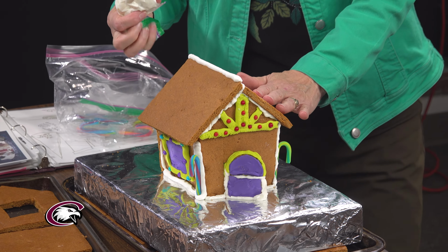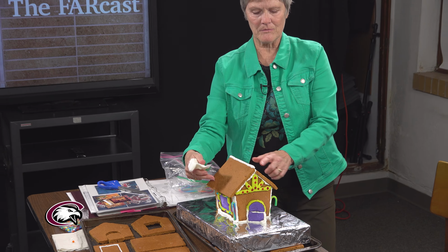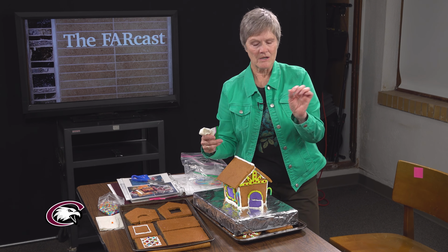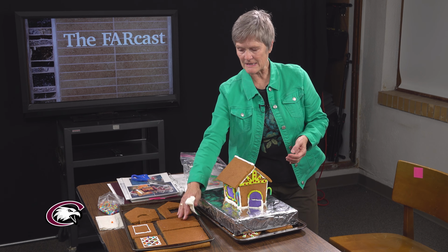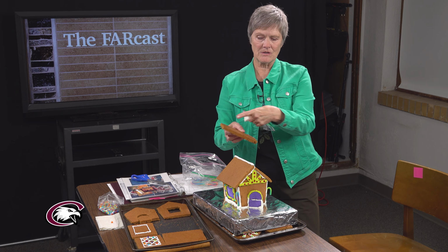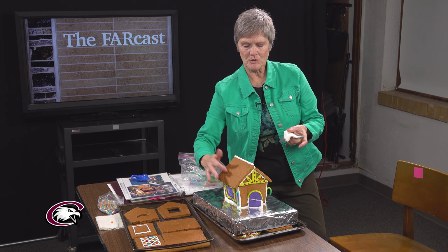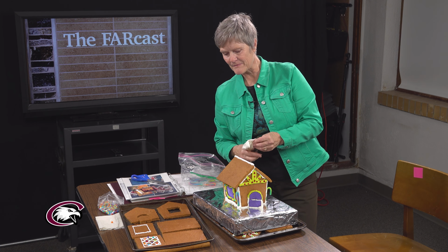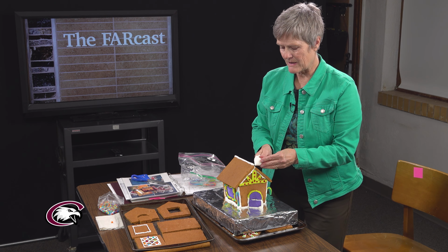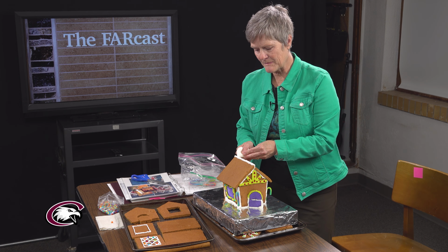I would figure out my design. You see some of the pokes that I've put in the roof when it was baking. Those are toothpick holes, and they keep it from bubbling up because it does like to bubble. The dough just does that after you roll it out. So it's nice if you can do a toothpick point every so often, then it lets those air bubbles breathe and break down.